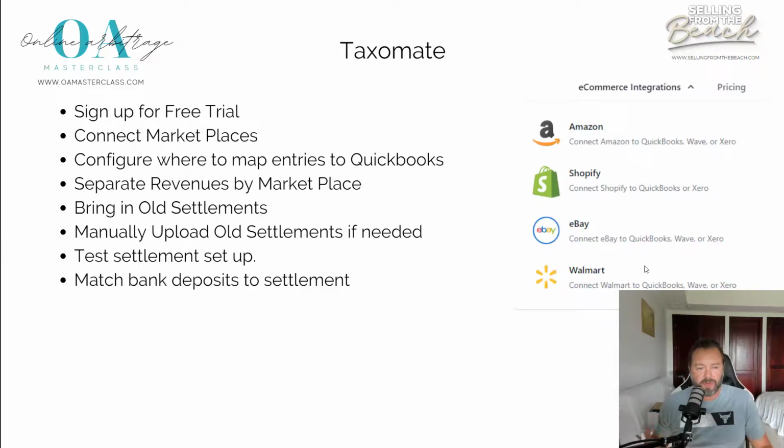So I would go through and do that. Then you're going to link it up, and usually because of the throttling on Amazon's API and Seller Central, it might only pull in a couple of the past settlements, so you might have to manually upload them. It's really simple. Taxomate has great support and really good how-to documents. So you're basically going to go into Seller Central, go to a certain file, download the files, and then just upload them to Taxomate. It'll prepare the settlements.